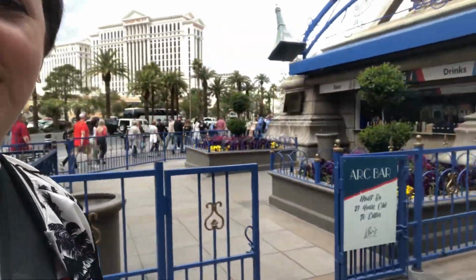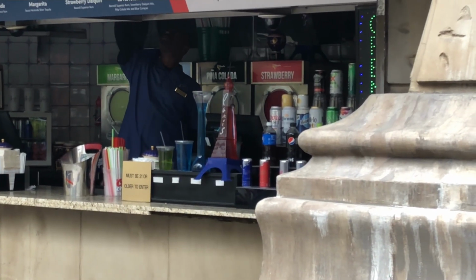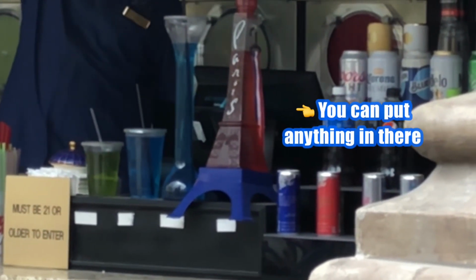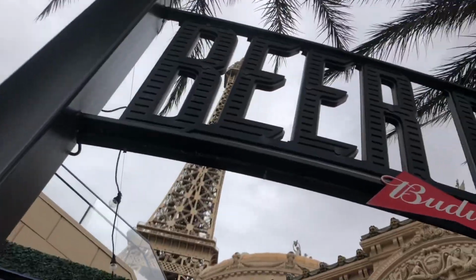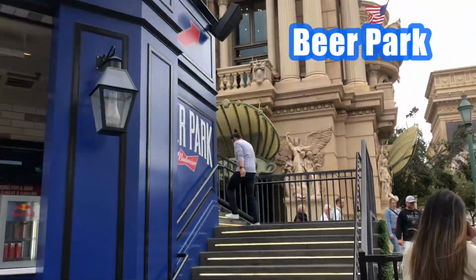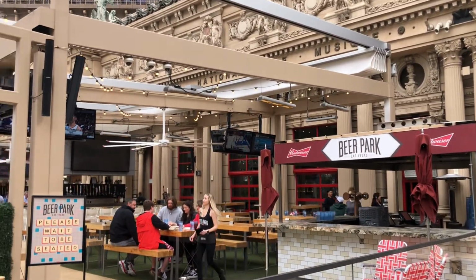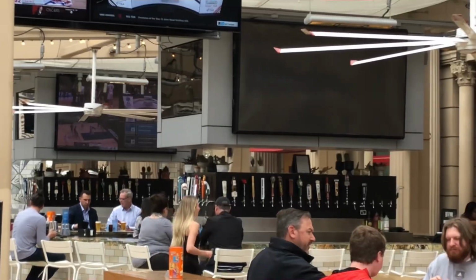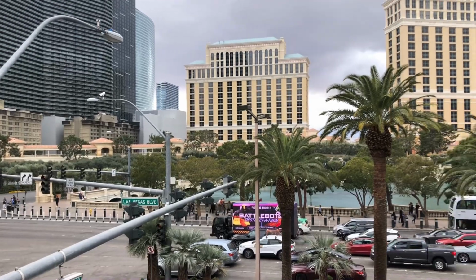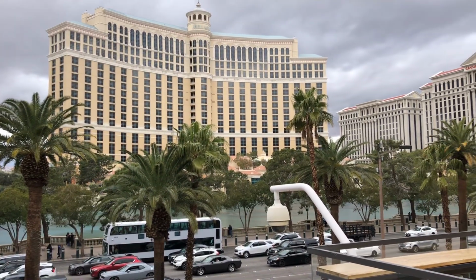I love their frozen cocktails here. For those of you that have never been to Vegas, Vegas has these huge drink holders. So this actually comes with something to wrap around your neck and you just carry it around like that for the whole day. You can get this one at Beer Park, and Beer Park is one of my go-to spots because they have all kinds of beer here. It's open aired, and if you look over the balcony, you'll be able to see Bellagio's fountains. So that is always fun to just hang out with your friends and watch the water show while drinking beers from all over the world.